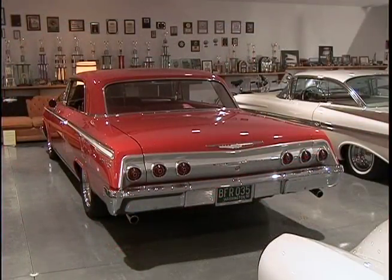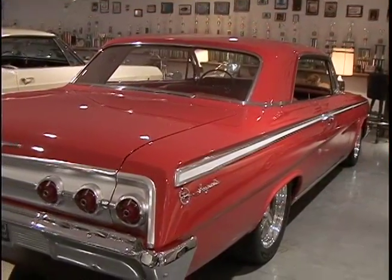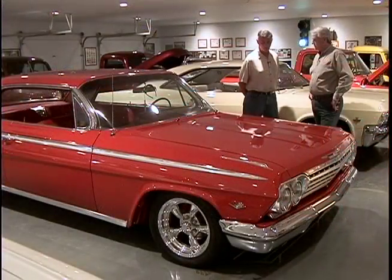So you like them altered? You don't want to leave them stock? Nah, I don't like 4-speeds, high revving motors, so fast. Some performance. Yeah. Any reaction from the general public on this?